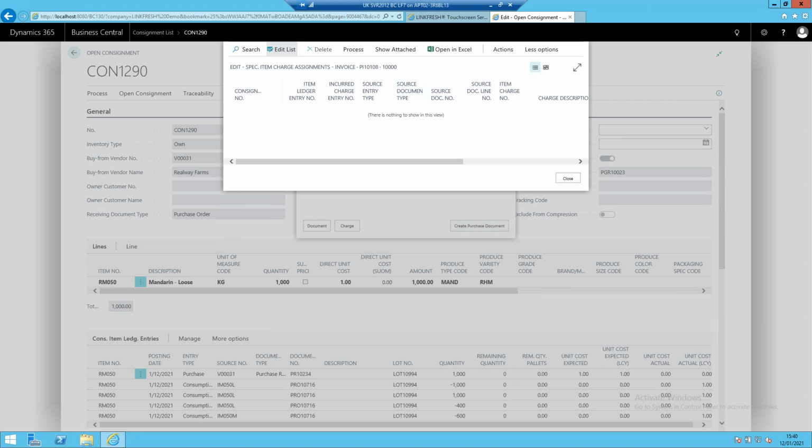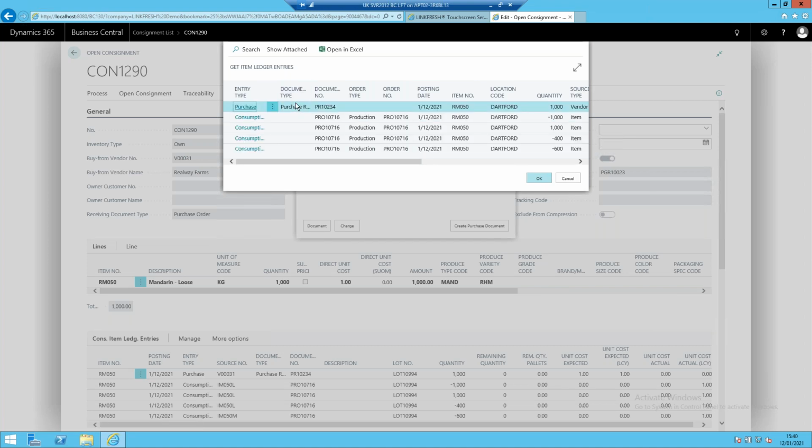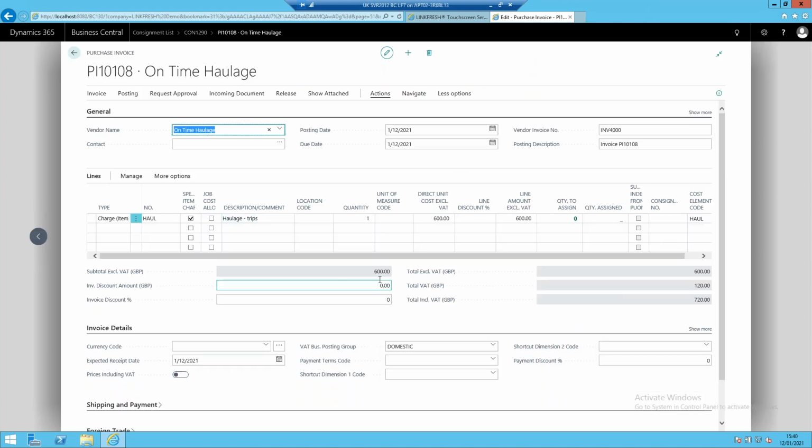The haulage could be for perhaps more than just this one consignment. It could be that the haulier has collected from a number of different growers, a number of different vendors. So I do need to go through this process of allocating and apportioning the cost of this haulage. I'm just going to say the whole £600 is going to be against this purchase receipt. So I can click there and I can click close, and what that should do is generate me a purchase invoice number 108 for the £600. So that wizard has gone through that process of generating the purchase invoice, and it should have allocated it against the consignment.